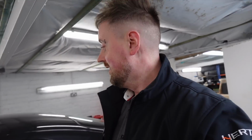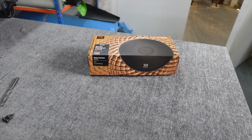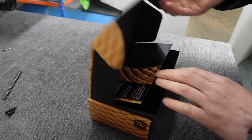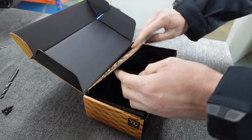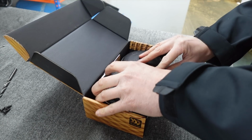You never know. Let's quickly show you the mid ranges that are going in the front doors of this, the 3-inch mids, which are going to be running actively off the Audison amplifier on 2 of the channels I mentioned earlier. The Morel Elate Carbons. I've never done an unboxing video in my life, so excuse this, it's going to be a bit rough, but we're going to give it a go, because they've just arrived and I want to show you what they look like. The MM3 Elate Carbon Pros from Morel. Nice looking box actually, black covered foam, and then you get the speaker with their grills.